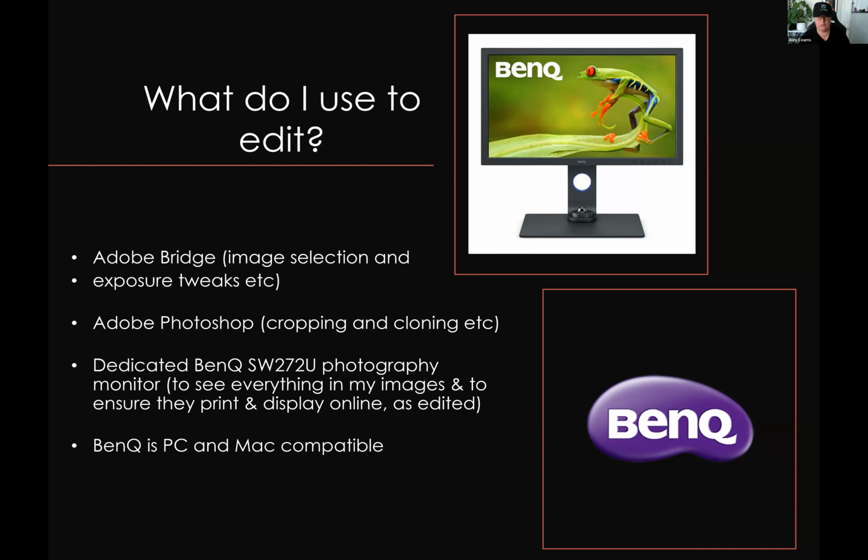Now, I have an awesome PC. It costs $7,000. And I have an awesome laptop. It costs a couple of $1,000s. But they are not meant for photographers. They're not photography specific PCs and laptops. So the color output on those, say I do a photo that's got a bright pink flamingo, if I then print that, it will look dull. It won't look quite like how it looks on my screen.